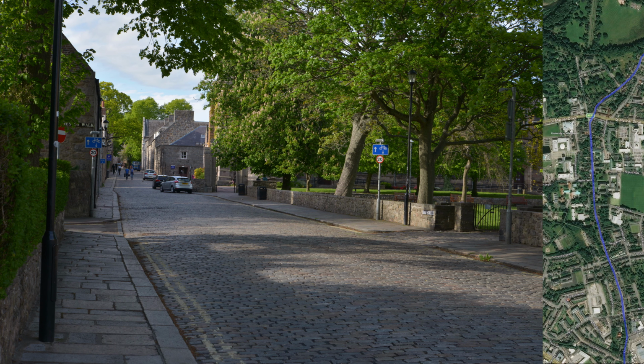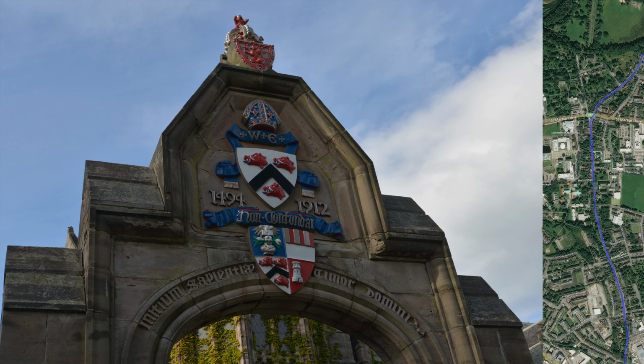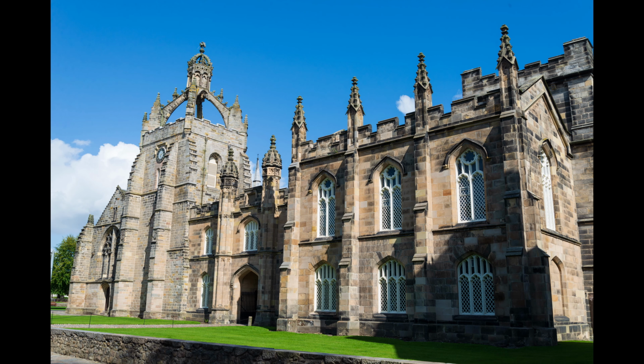We're now passing the King's College building of Aberdeen University. The university was founded by Bishop Elphinstone in 1494, which is actually 1495 according to our modern calendar. It was the third university to be founded in Scotland and the fifth in Britain. Here we see the chapel, the oldest part of the university, and still in use as a chapel.